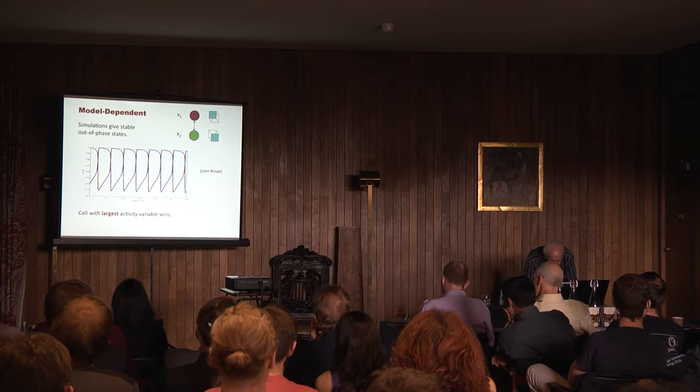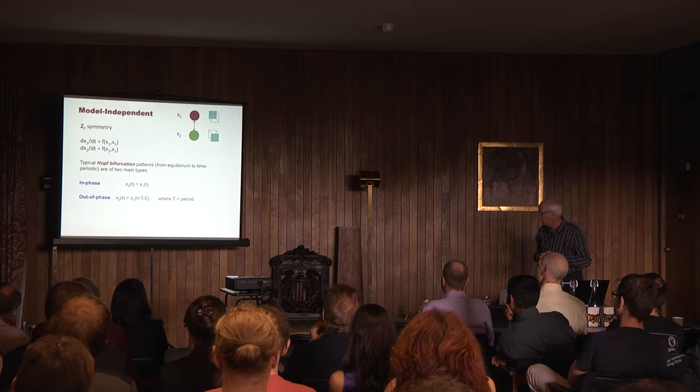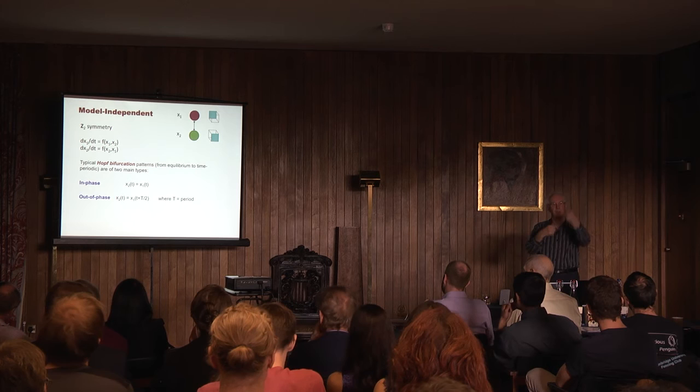Marty did was to say we can do a model independent analysis of the same setup. It's symmetric. There's going to be some mathematical symbols in here. Don't worry about them. The network is completely symmetric. The equations are exactly the same for each of the two cells. The whole way they're connected is the same. The strengths of connections, everything is the same.